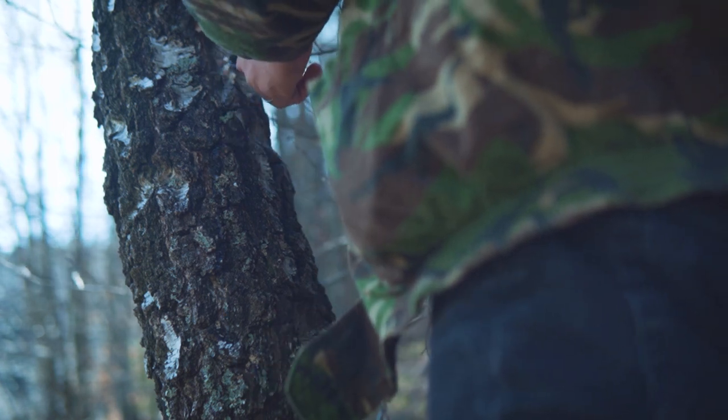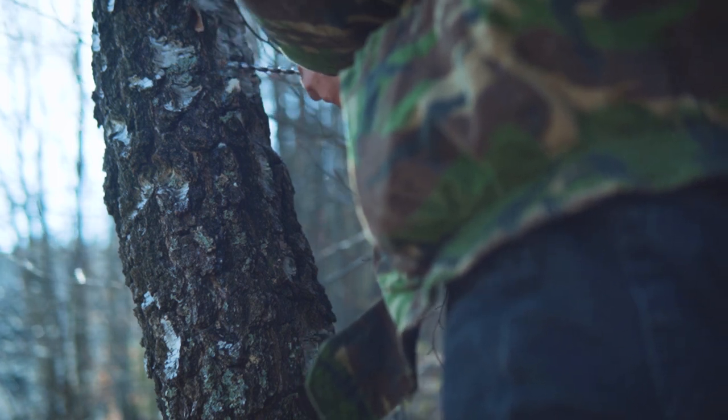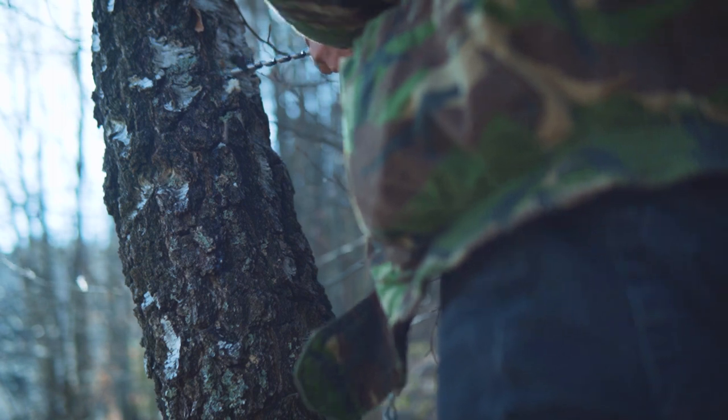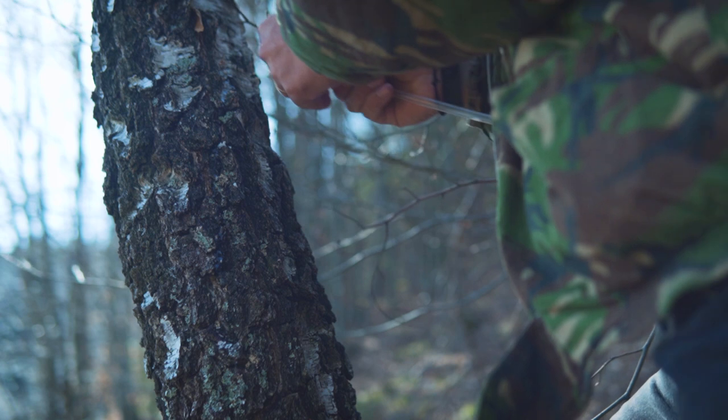It's full of vitamins and minerals. I'm collecting it every year in this period, and you should do so if you have the chance, if you have birch trees in your area.